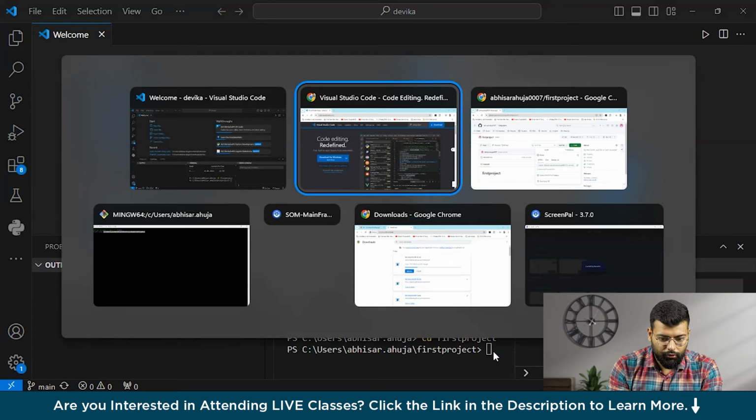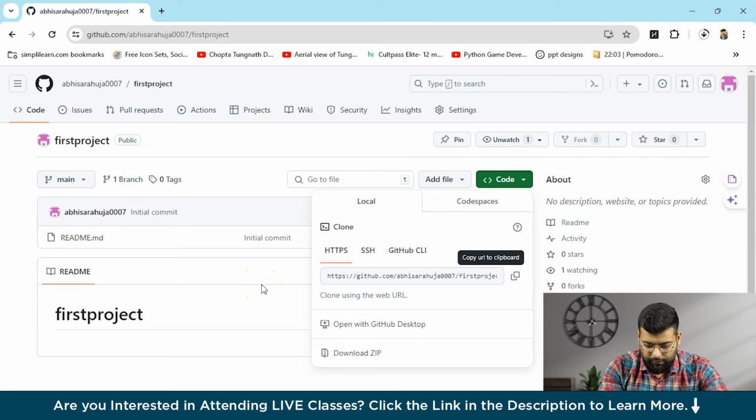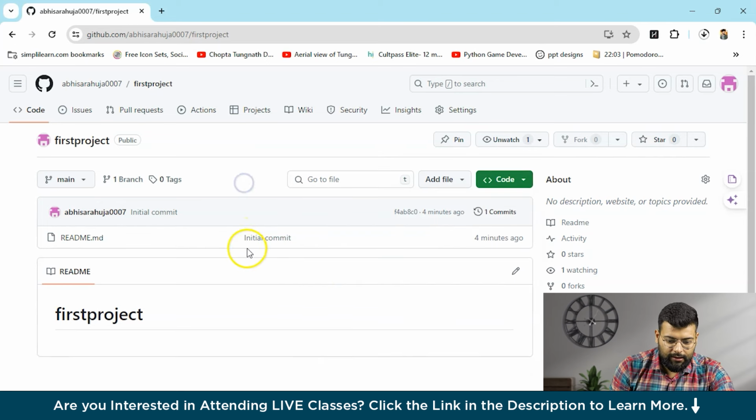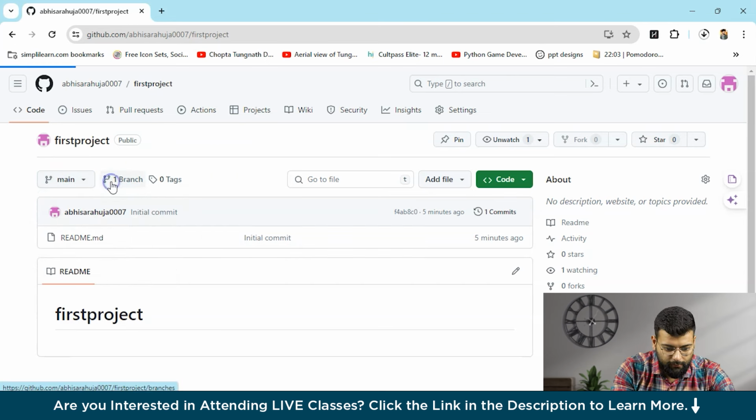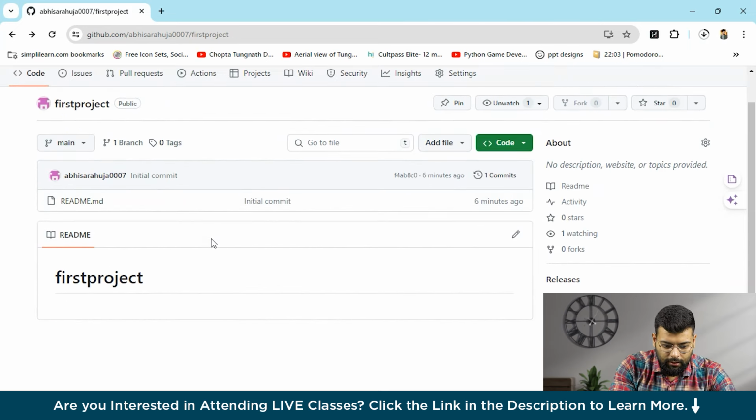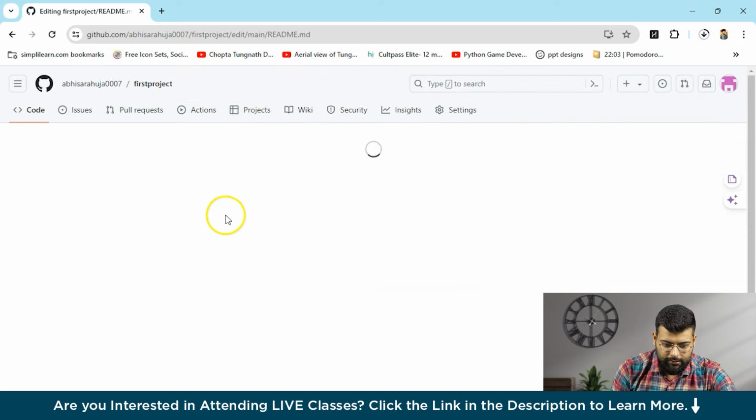So moving back to our GitHub, you could see here that there's an initial commit from when we created the file readme.md, and there's only one commit, and this is the main file. It has only one branch. So this is the first project, and if you want, you could use the edit option here and edit your readme file. So I will show you guys how we could edit this.